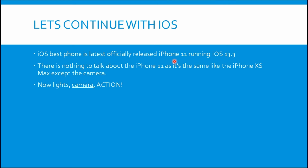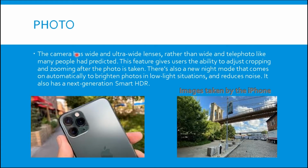Now lights, camera, action. The camera has wide and ultra-wide lenses rather than wide and telephoto like many people had predicted. This gives users the ability to adjust cropping and zooming after the photo is taken. It gives you that comfort to adjust cropping and zooming after the photo is taken, just because of the screen of it. There's also a new night mode that comes on automatically to brighten photos in low light situations and reduces noise. It also has a next generation Smart HDR. We're going to be talking about this night mode later in the video. So let's see.